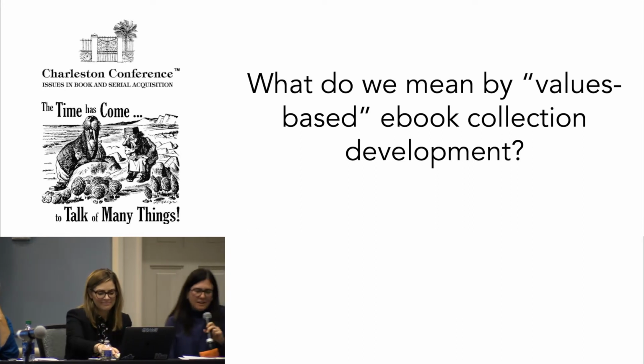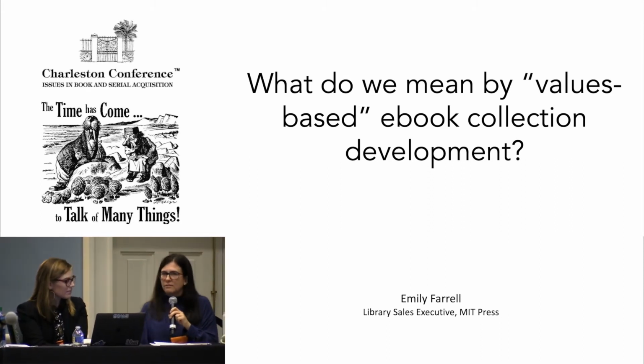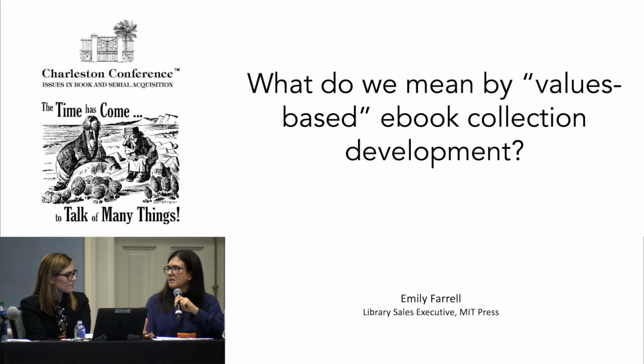Thanks so much. So this question, I think, a lot of this is driven from libraries in terms of, well, what is values-based collecting, but it's sort of unavoidable for university presses, particularly, and certainly other scholarly presses and society publishers as well, but in the university press world particularly, the fact that we operate within a university. MIT Press reports to the library, similar to Michigan, and we are very closely enveloped, intertwined in the ways that the values of the institute itself are not only talked about but operationalized.